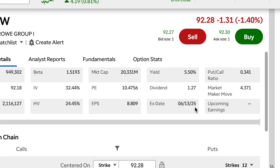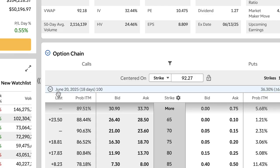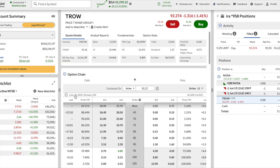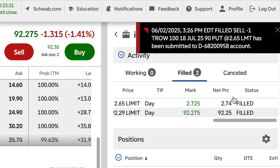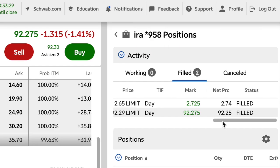The next ex-dividend date is June 13th, and today is June 2nd. The next option expiration date is June 20th. There's no way to sell a put that will expire before the next ex-dividend date. So I'm going out to July, and I'm going to sell a cash secured put with a strike price of $90 expiring on July 18th. It filled at $2.74 a share.